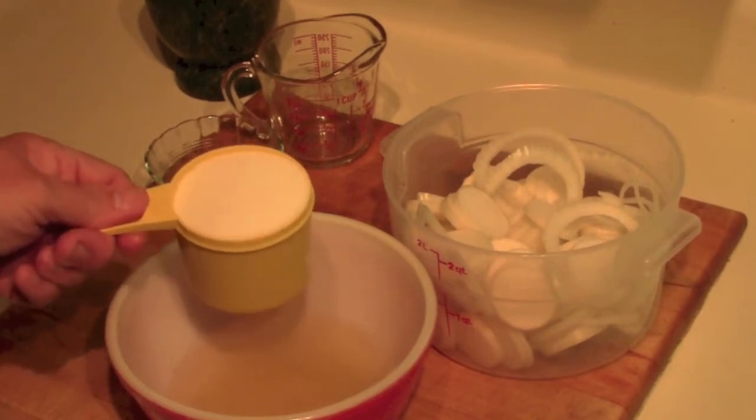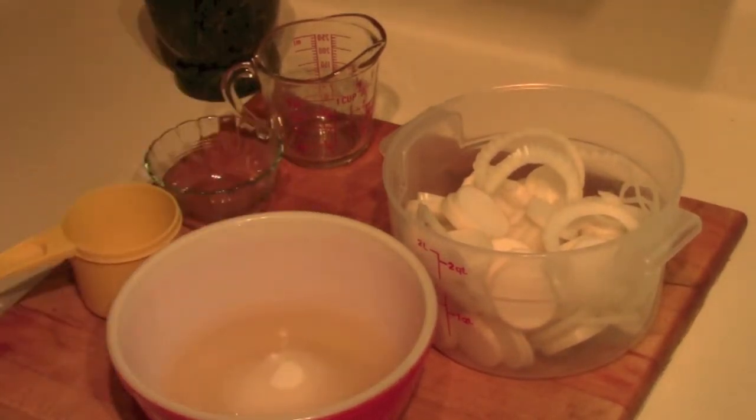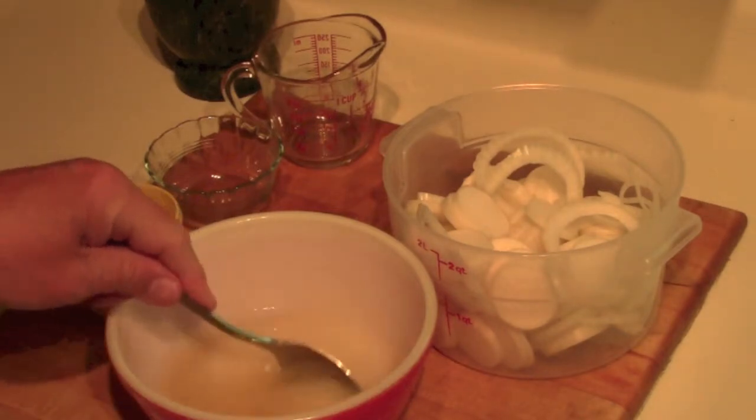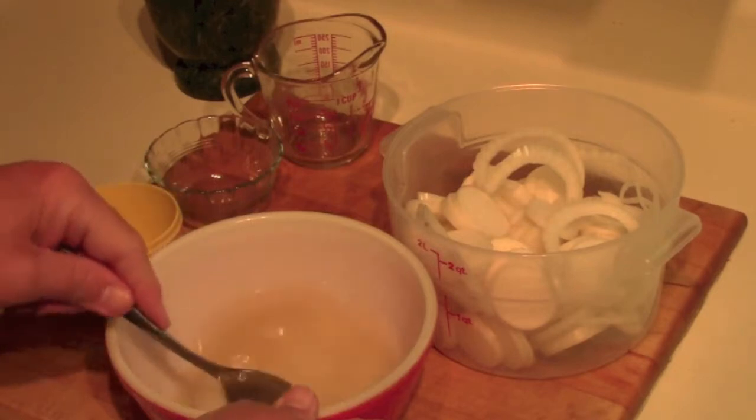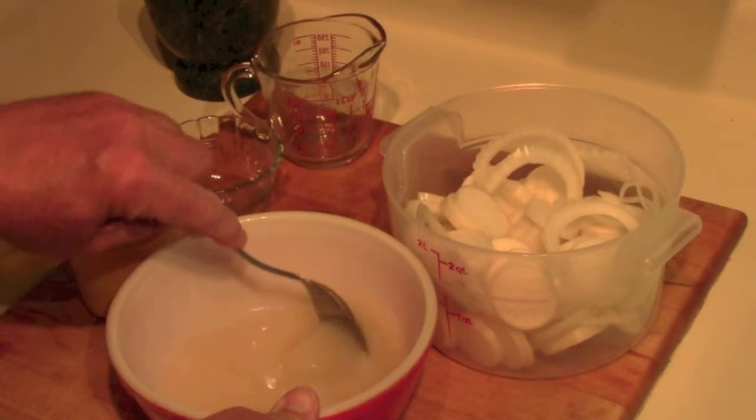And it calls for 1/2 cup of sugar, so doubling it, I have a cup of sugar. Spoon here. Just stir this until the sugar has dissolved.